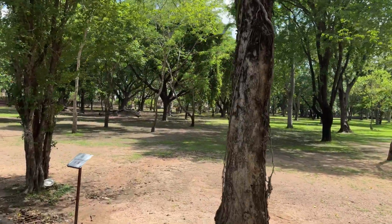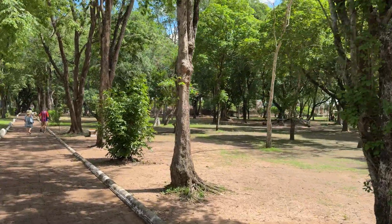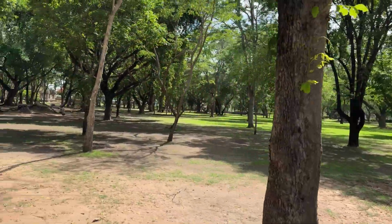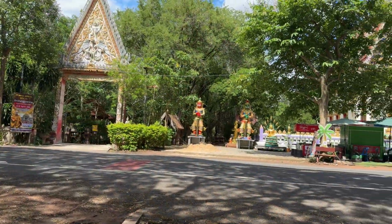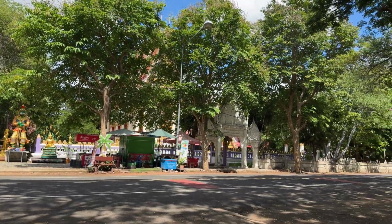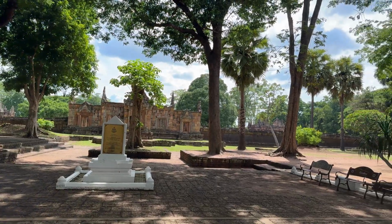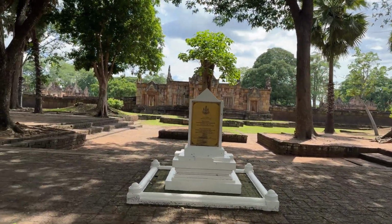Yeah, this is a huge area. So the temple, or the Prasat, is in the middle here. And you have this nice grass area. They do ceremonies, night markets and stuff like that certain times of the year here. And right across the road here is a modern Buddhist temple. That's outside of the park. And then right here is the sanctuary. This was a Hindu sanctuary. I think it was dedicated to Shiva.